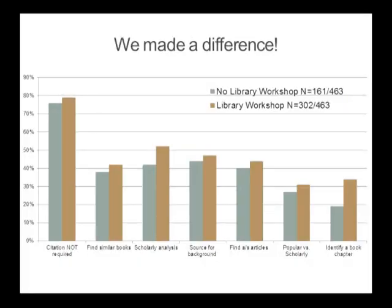One of the things that we could tease out because of the way that we asked the questions is we knew that not every student would fulfill their lower division research requirement by the end of their first year. And so we were able to take our final results and determine which of those, and this is self-reported, of the students who self-reported having completed the lower division writing sequence, including the research component, which implied that they had a library workshop, that was 300 students as opposed to 161. Again, in every category, the students who had had library instruction did better than the students who had not. So it did make a difference.